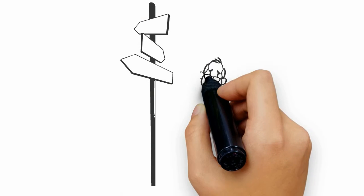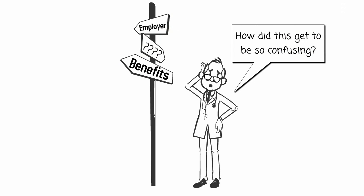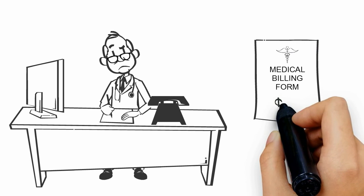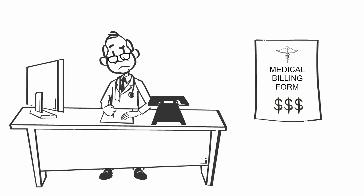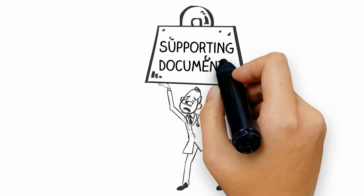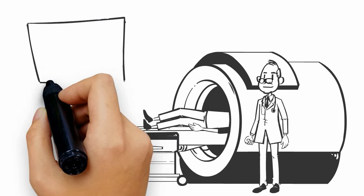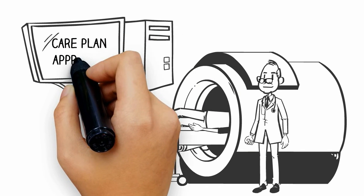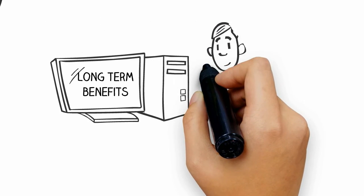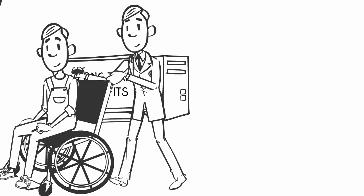The first hurdle for the medical provider is knowing who the employer or workers' compensation benefits payer is, which can sometimes be an issue. And it's not only sending a traditional medical billing form for the services rendered, there's one more major effort required. Caregivers are required to send supporting documentation with the billing, such as treatment notes, a state form, or other material. This information is used not only to determine if the care is appropriate for the injury or illness, but may also be used in the determination of the need for ongoing disability benefits or limitations when the employee is ready to return to work.